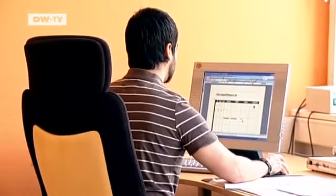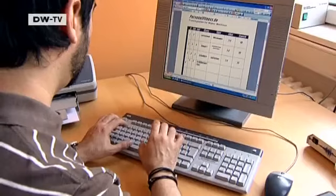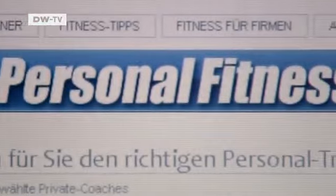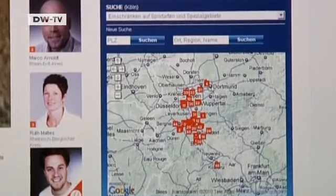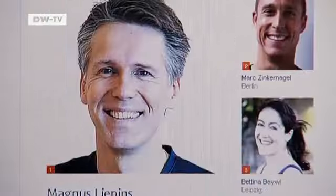Cyrus A. Rahman is partly responsible for the personal fitness boom. 11 years ago, he founded the German Association of Personal Trainers. He also runs a dedicated website. A large number of the 550 personal trainers in Germany offer their services via the site. Demand has risen sharply over the last decade.